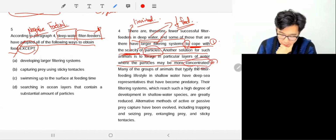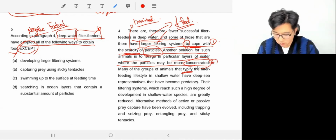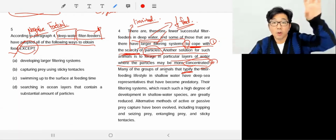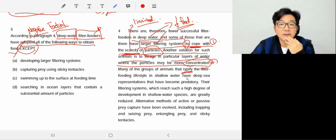So that's second. Many of the groups of animals that typify the filter feeding lifestyle in shallow water have deep sea representatives that have become predatory. Okay, so many of the groups of animals that typify the filter feeding lifestyle in shallow water, okay? So not deep water, shallow water. The filter feeders have deep sea predators, okay? So when they go deeper, they may have predatory organisms. So what do they do to survive or get fed? Their filtering system, which reached such a high degree of development in shallow water species, okay, are greatly reduced. Okay, so this is reduced.